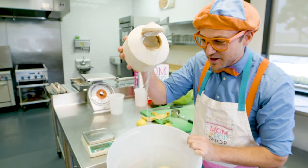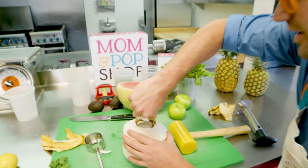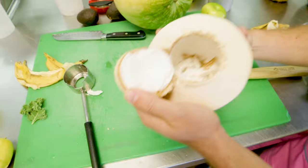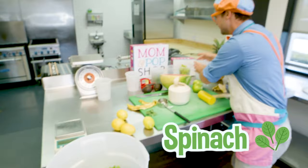Whoa! Oh, yum. Okay, use this little coconut device and pull out some of the coconut meat. Yeah, right in there. Ooh, yummy. There we go. All right, perfect. Let's bring it right over here. Yum! All right. Oh, spinach right here. Woohoo! And then we have a bunch of grapes.